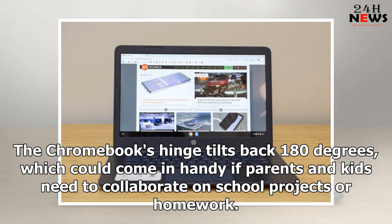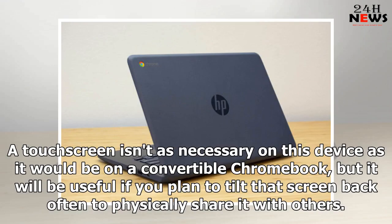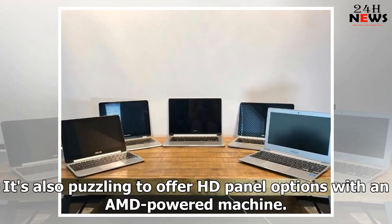Like most of HP's laptops, the Chromebook's hinge tilts back 180 degrees, which could come in handy if parents and kids need to collaborate on school projects or homework. Customers have the option of 14-inch HD or FHD panels that come in touch and non-touch variants. A touchscreen isn't as necessary on this device as it would be on a convertible Chromebook, but it will be useful if you plan to tilt that screen back often to physically share it with others. Unless you value affordability over everything else, I wouldn't recommend choosing an HD panel because, considering FHD has become standard on most laptops, monitors, and televisions, you'll likely notice the difference immediately. It's also puzzling to offer HD panel options with an AMD-powered machine.